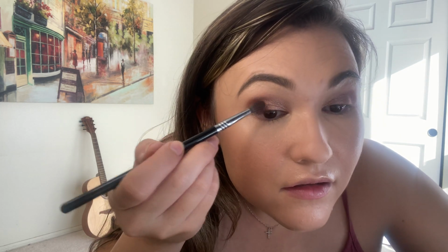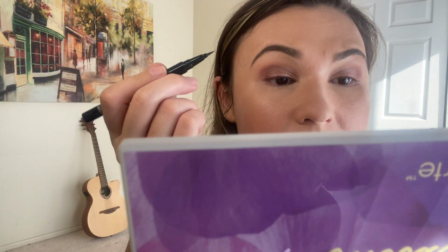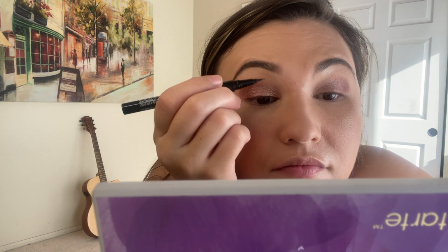Yep, so pretty, love it. So I'm definitely gonna add some liquid liner. All right, we are almost done. I am very happy with that, and of course I'll show you guys the end results.